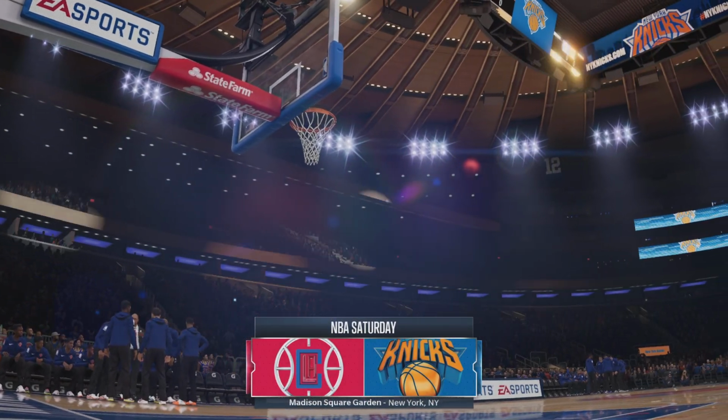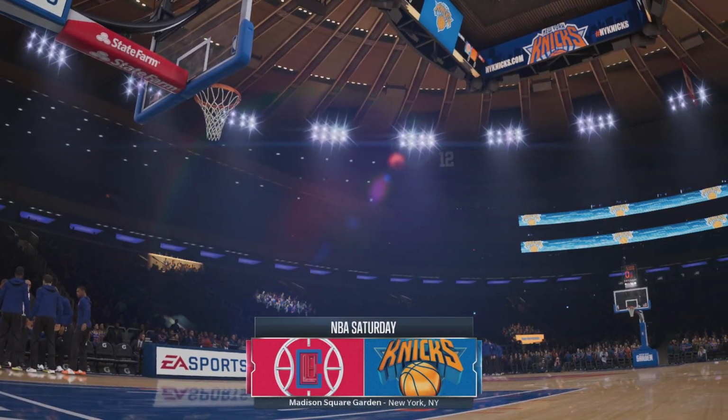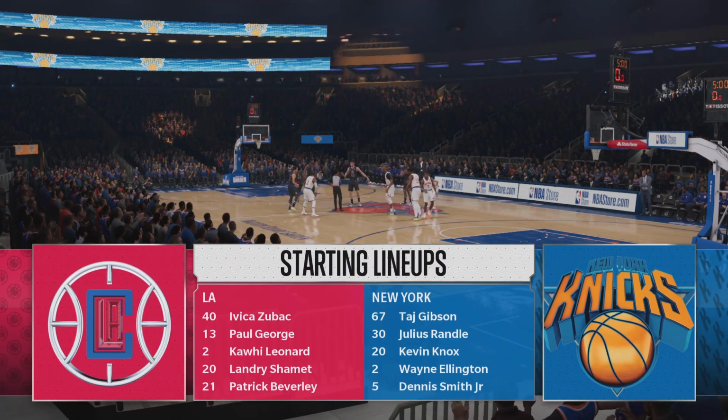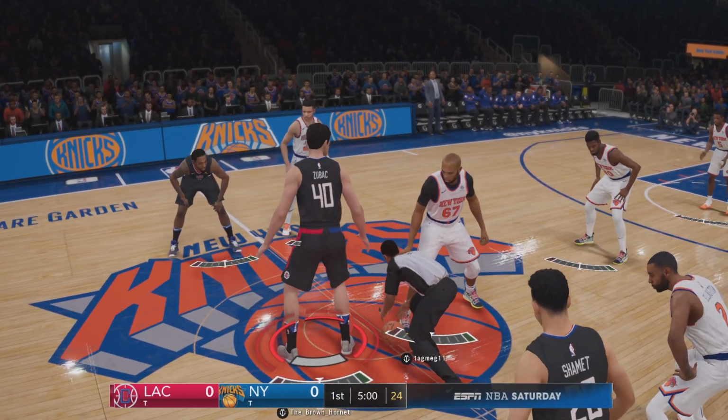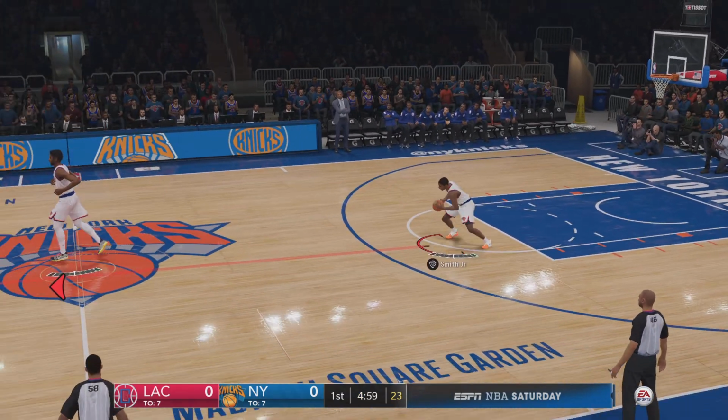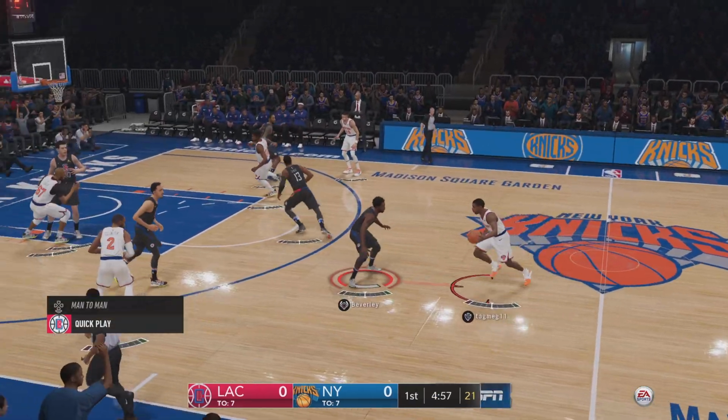It's NBA action on EA Sports. I'm Ed Cohen. Great to be joined by Jay Williams for what should be a terrific matchup here tonight. From the world's most famous arena, Madison Square Garden in Midtown Manhattan. Tonight, the New York Knicks playing host to the LA Clippers.